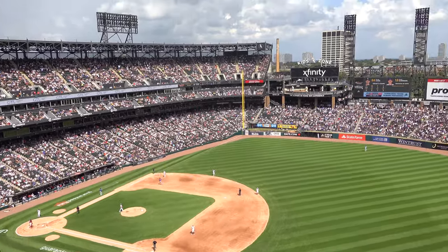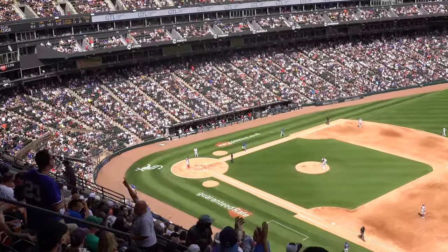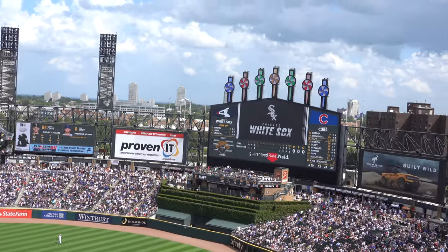Home run, Schwindel! I totally missed it! Dang! Watch him run across the plate. There are no fireworks happening now.